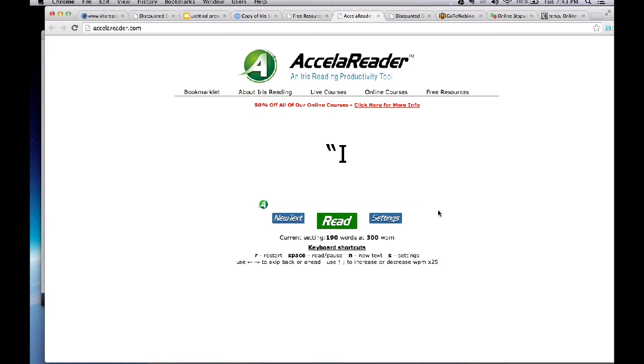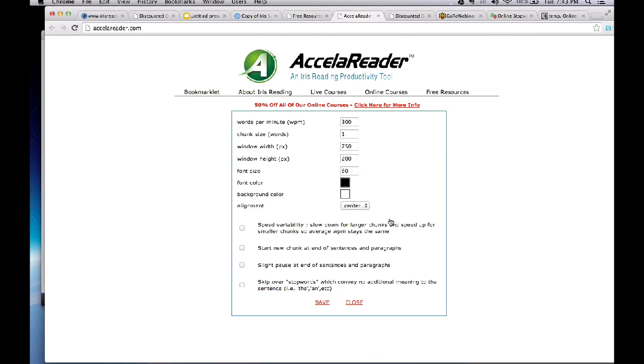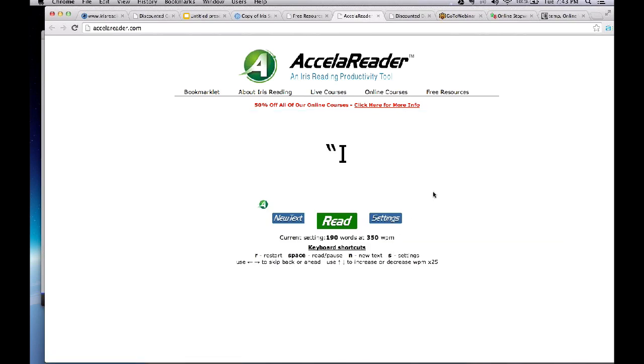Why we're interested in this app in this instance is that if we go to settings here, we can set our words per minute to, for example, 350. The average reading speed is 200, so we're going to set this at 350. Let's set the chunk size to 3 words, and then I'm going to hit save. Now Accelerator is going to take the text and convert it into this video format, and it's going to play 3 words at a time. All you have to do is look right in the middle here and try to read this as it plays. So I'm going to hit read, and you're going to see the text go.